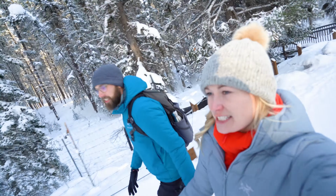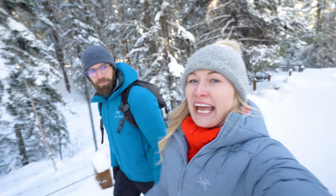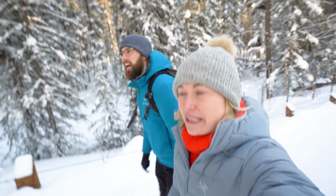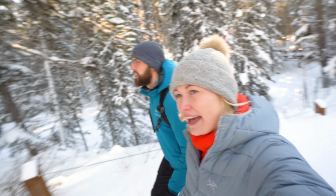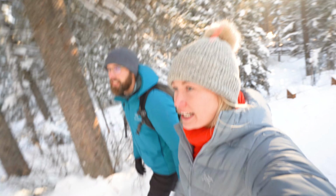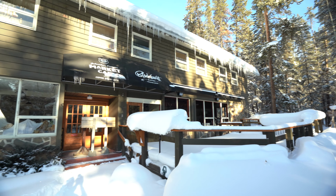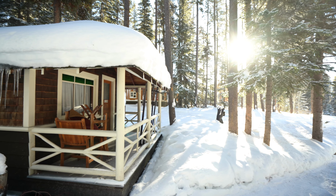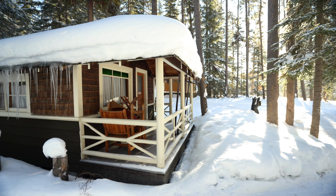So guys, we're here at Johnston Canyon. It is freaking cold. I don't know how long we're gonna last. It's like minus 20. But we are going to check out their bungalows here, which are not open in the winter. They're open May to October, but I've actually stayed here in the summer and they're awesome. So we're gonna check them out and show you around the outside.